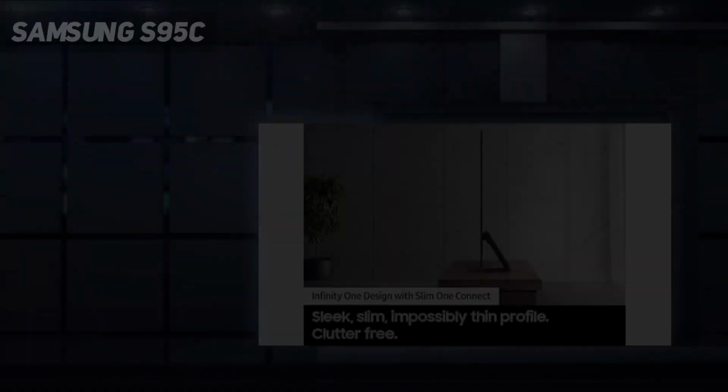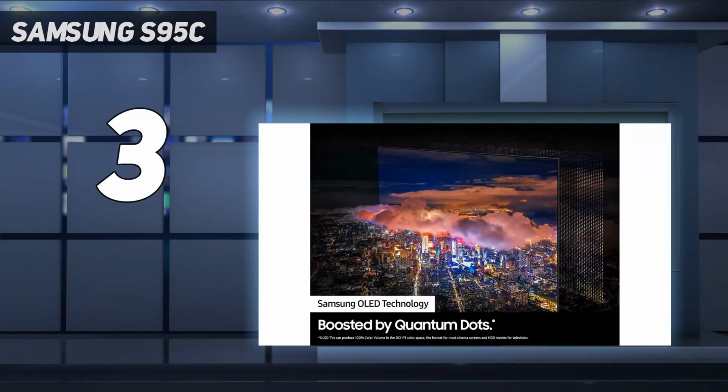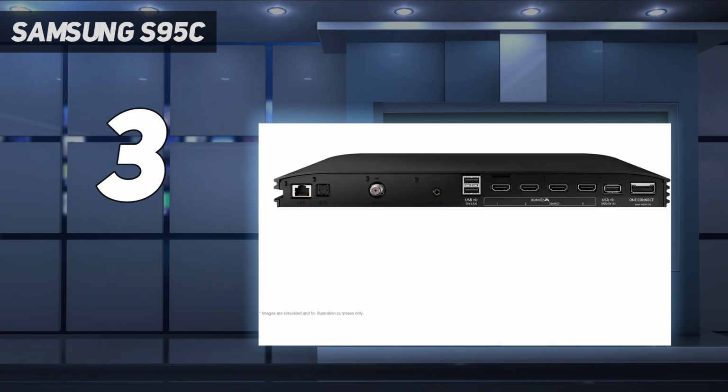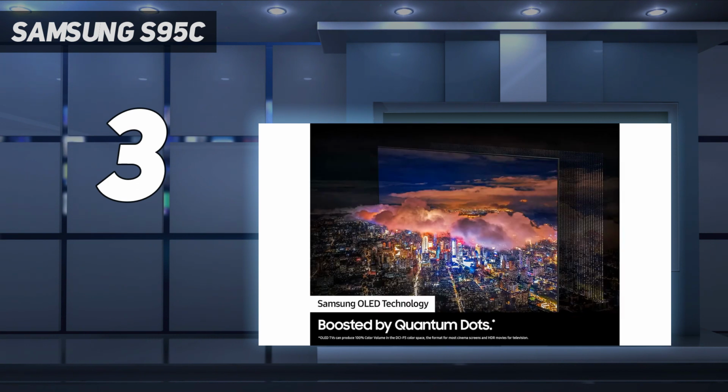At number 3. Samsung S95C. The Samsung S95C is groundbreaking. It's the brightest OLED TV we've reviewed so far, by a long way. In our testing, it beat previous QD OLED screens by 40% for peak HDR brightness. We measured it at 1400 nits. Compare that to the 820 nits of the LG C3 and you can see why it's so interesting and expensive.